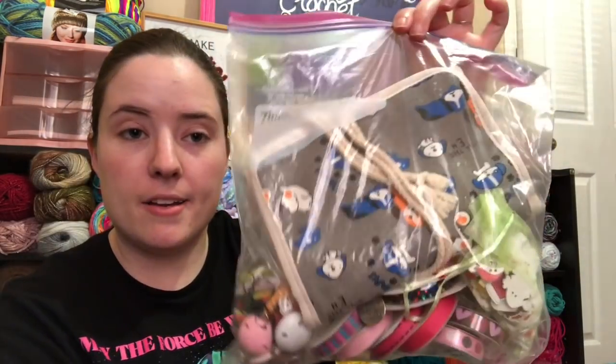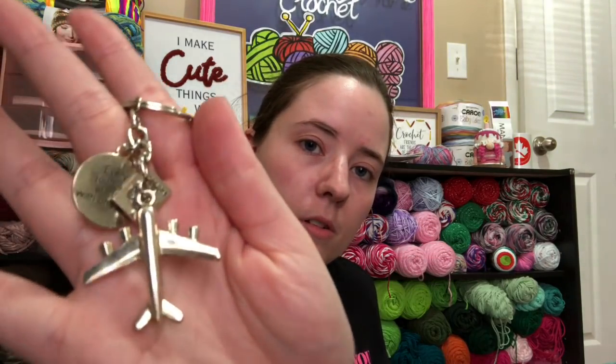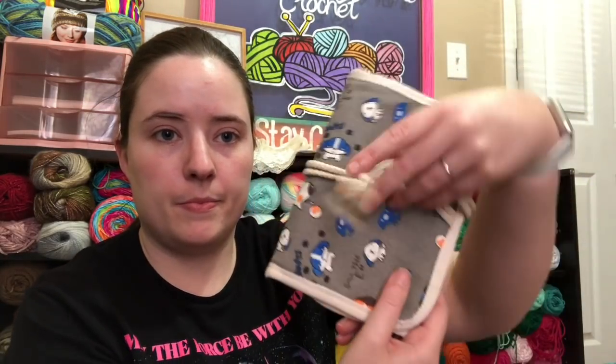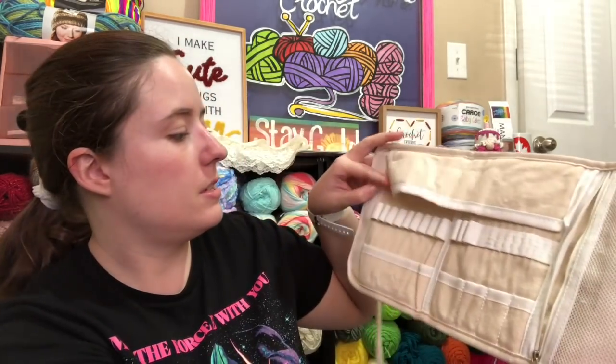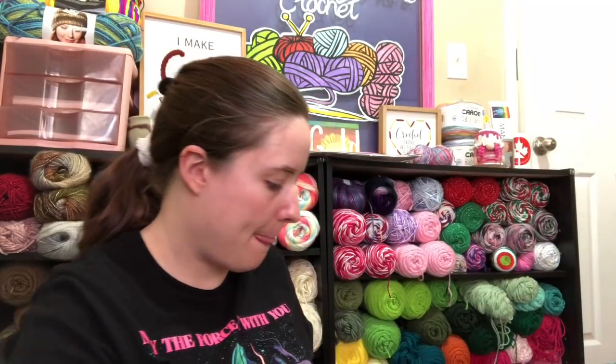And then she also sent a bag with things in it. I'm pretty sure that's everything. I don't think Jesse took anything out. Okay, so first, there's this little keychain that was on this. It's got like travel related things on it. And this little bag that you unfold, and it's a hook case. It's got Velcro on it. See? Put your hooks in there or needles. And then there's a little pocket here to put notions in. That's really cute, and it's got puppy dogs on it.